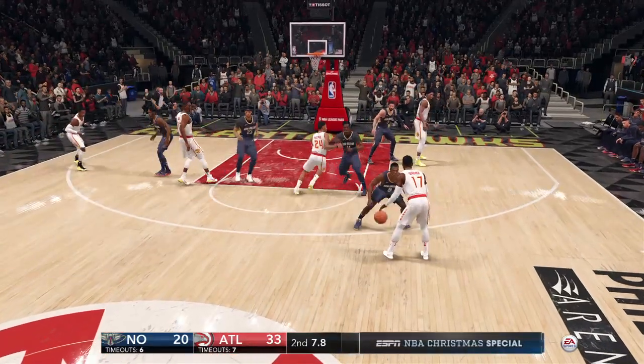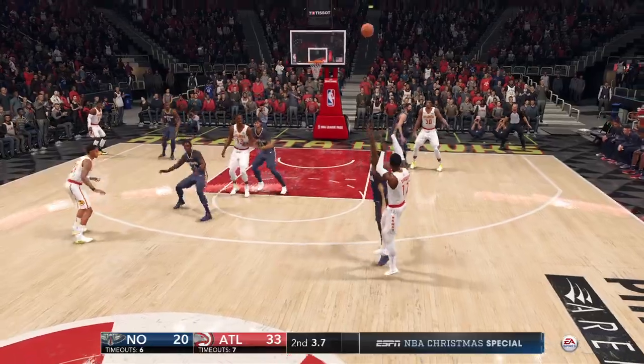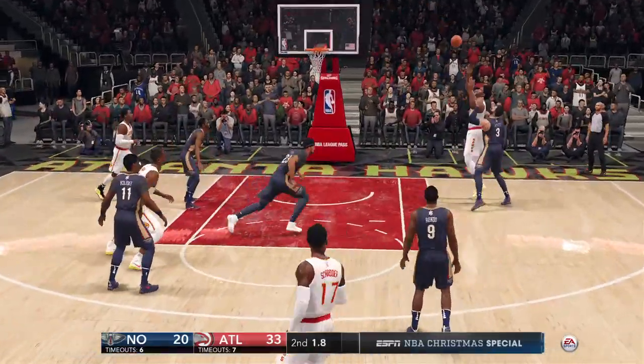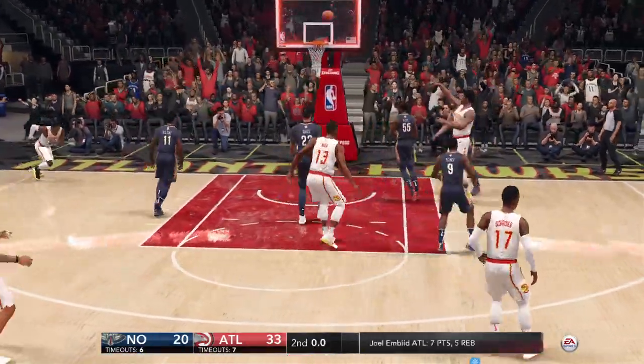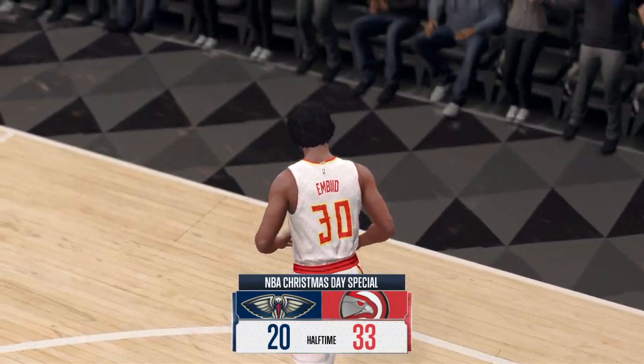Atlanta has been unstoppable throughout this first half with their scoring, and the opposition just doesn't look like they've got any idea of how to score. Final seconds. Buzzer sounds, and the first half comes to an end. Atlanta's up by 13. In just a moment, you'll get your halftime report with Jalen Rose.